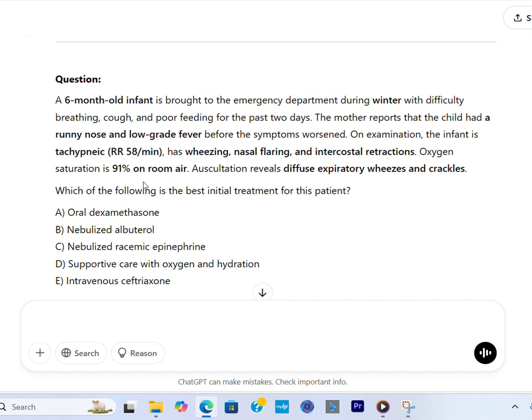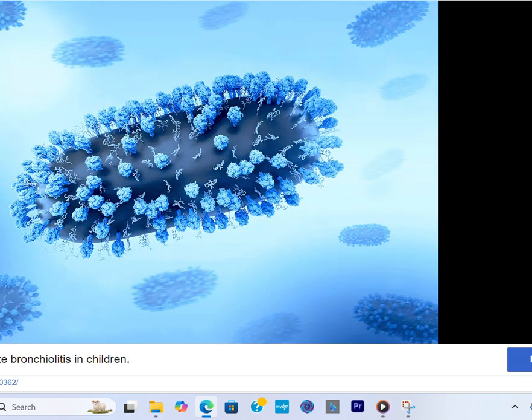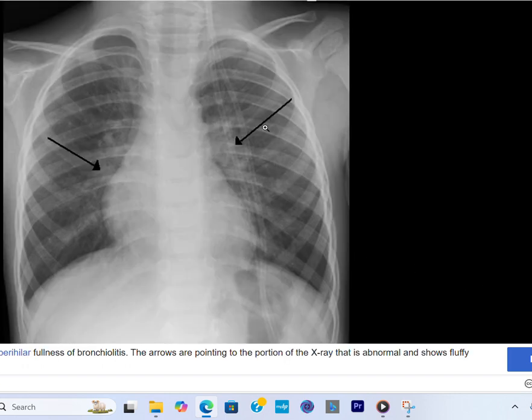Oxygen saturation is 91% on room air. Auscultation reveals diffuse expiratory wheezes and crackles. Which of the following is the best initial treatment for this patient?